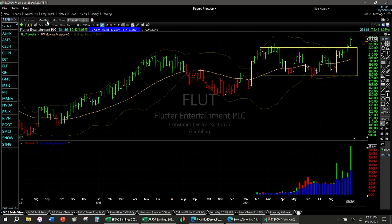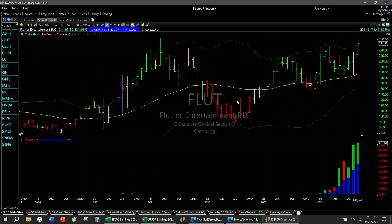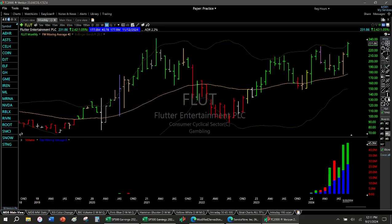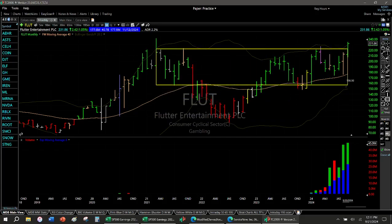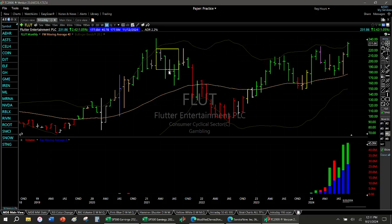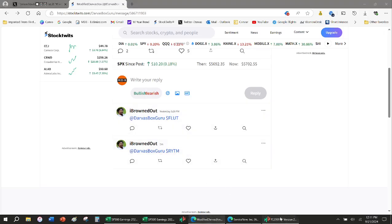And let's look at this on the monthly. This is a $40 billion company. I've never heard of it. Monthly. Yeah, I guess I'd call it something like, start way back here. Well, you'd have to do a lot of box work on that. So, yeah, that looks probably normal. Yeah, box breakout, strong breakout. Nice pick. What's next? RYTM.